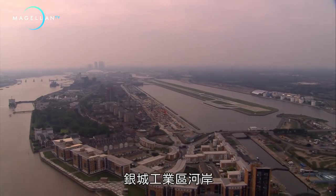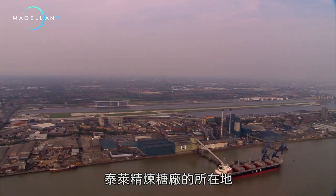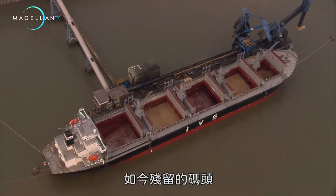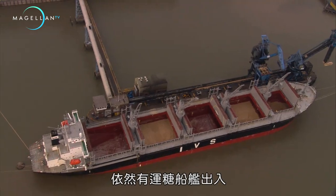The industrial district of Silvertown has been the riverside home to the Tate & Lyle sugar refineries since 1878. It sits on the aptly named Sugar Quay, and the few remaining docks are still used by sugar cargo vessels today.